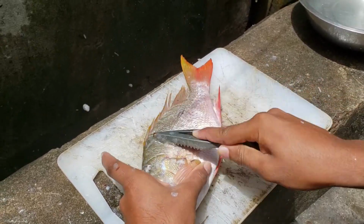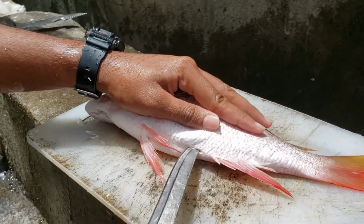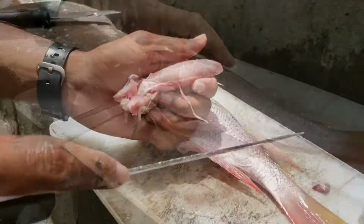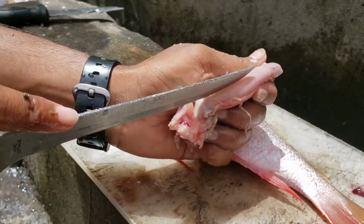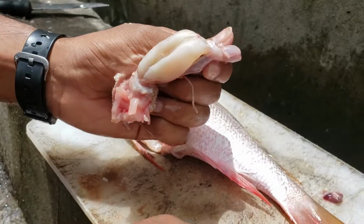Scale flying out like bullets. One eternity later. Let me see what you've been eating. Please don't be something gross.